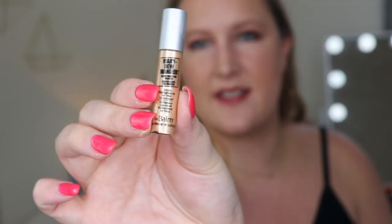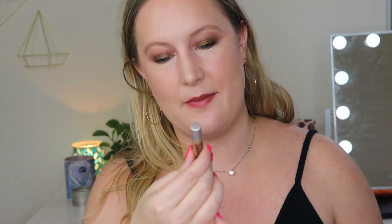Anyways, this is the Liquid Mary Luminizer. I love the powder version of the Mary Luminizer by theBalm, so this is the liquid version. It's a liquid highlighter and all over illuminator. And look how cute this is. It's little. Everything this month was deluxe size samples, but that's okay.